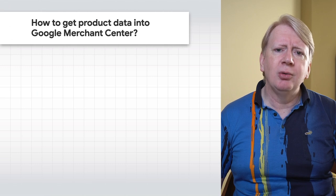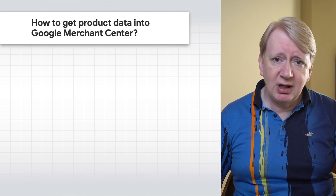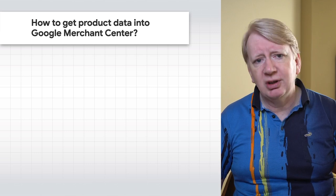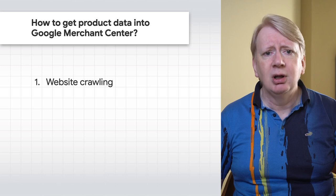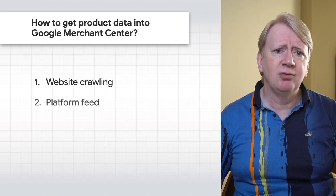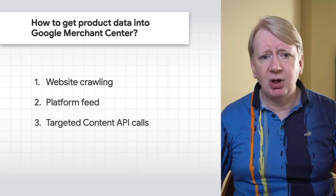So how to get your product data into Google Merchant Center? There are three approaches to choose between, suitable in different scenarios. By crawling your website, by periodically providing a feed of all your products, or by using an API to update products individually. Let's look at these approaches in more detail.